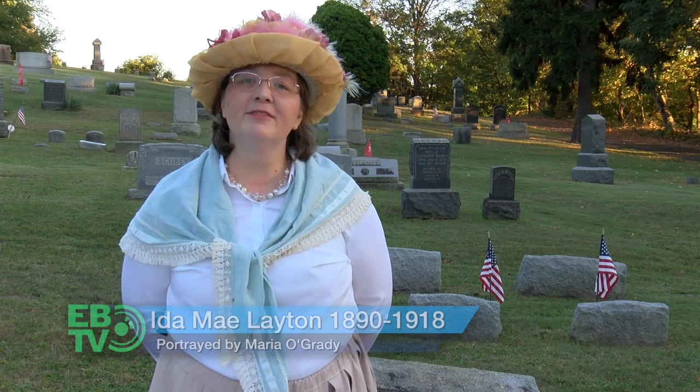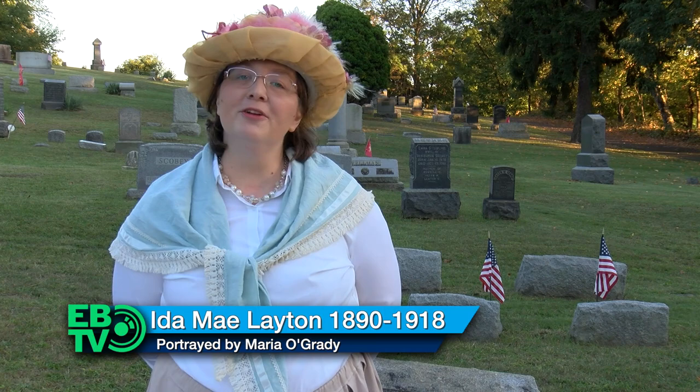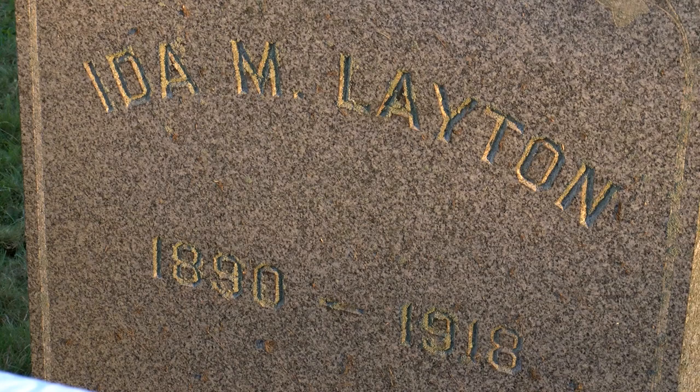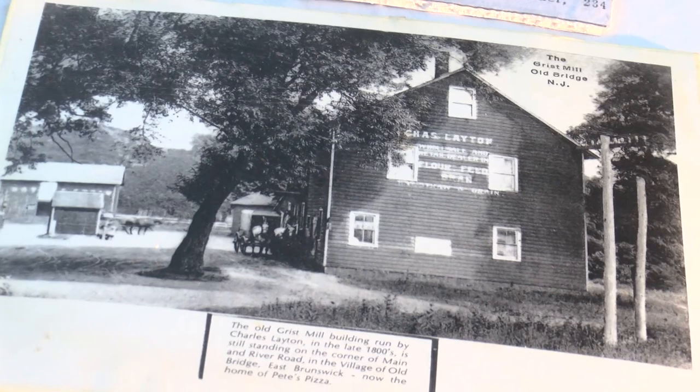My name is Ida Mae Saren Layton, and I was born in 1890, and I was 28 years old when I passed away. I rest here with my husband Charles, who was born in 1878 and who died on March 5th, 1968. My husband Charles, alongside his two brothers-in-law, purchased the Clayton gristmill from his father, Charles Layton the Senior.